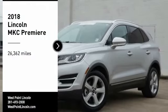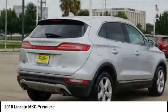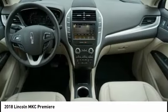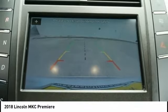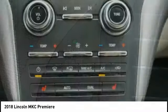Make a great choice today with the 2018 MKC. The Lincoln MKC is a stylish and nimble-handling luxury crossover vehicle. With a long list of standard features, the MKC is sure to please. The exterior and interior offer a contemporary look that is sure to turn some heads.